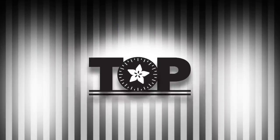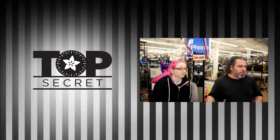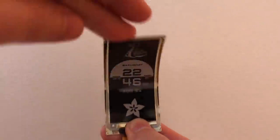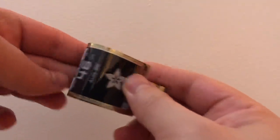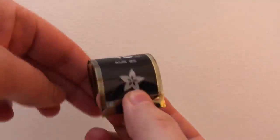Let's do a top secret, and then we'll do some questions. Okay. All right. From the Adafruit Vault. What you working on? Okay, first top secret thing is this flexible e-ink. Here is a video of it. Weird flex, but okay. That was going to be the product name, but we're thinking of something else. Flexible e-ink. Do you want me to show these off on the overhead? Yep. I'll get them ready.